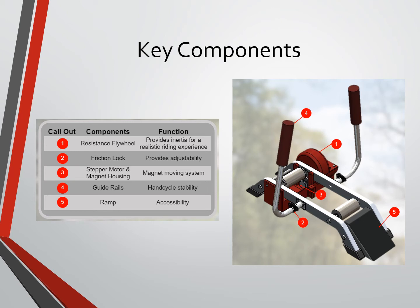To address ease of use, we included friction lock clamps for the stability guide rails. This allows the user to simply open the friction lock with a lever and position the guide rails where they need for their hand cycle. The lever is ideal because it requires minimal grip strength to operate.